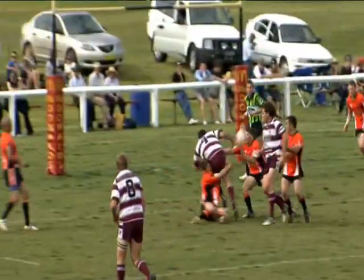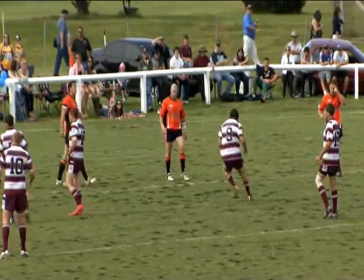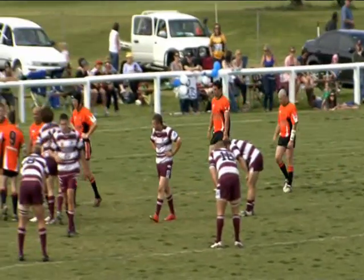Now Dane Cronin, he holds it. Oh, Brady Stair had an opportunity. The ball's come off his hip, though. What's the call? We're going to have a knock on, of course, and Aberdeen will feed the ball now in front of their own goalpost, about 10 metres out.